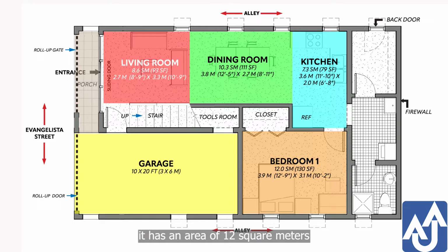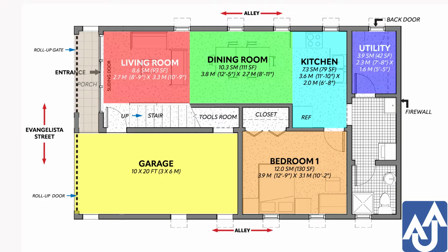Bedroom 1. It has an area of 12 square meters, with a dimension of 3.9 meters by 3.1 meters, and has its own closet. Similar to the opposite side of the kitchen, dining, and living rooms, it also has 5 feet sill height windows along the wall between the exterior wall facing the alley roadside due to privacy.